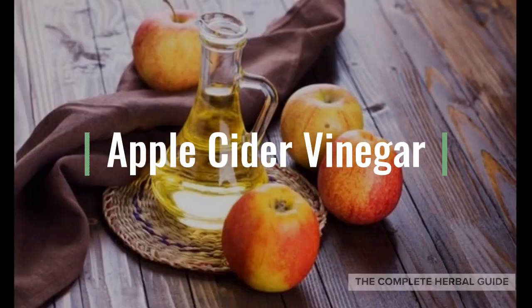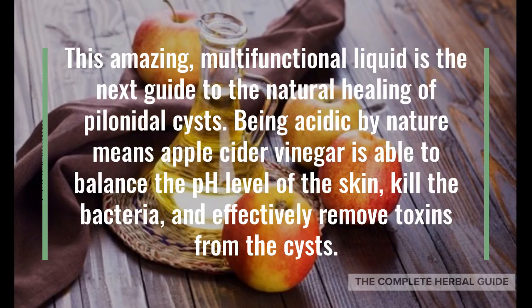Another natural remedy is apple cider vinegar. This amazing multifunctional liquid is the next guide to the natural healing of pilonidal cysts. Being acidic by nature means that apple cider vinegar is able to balance the pH level of the skin, kill the bacteria, and effectively remove toxins from the cysts.